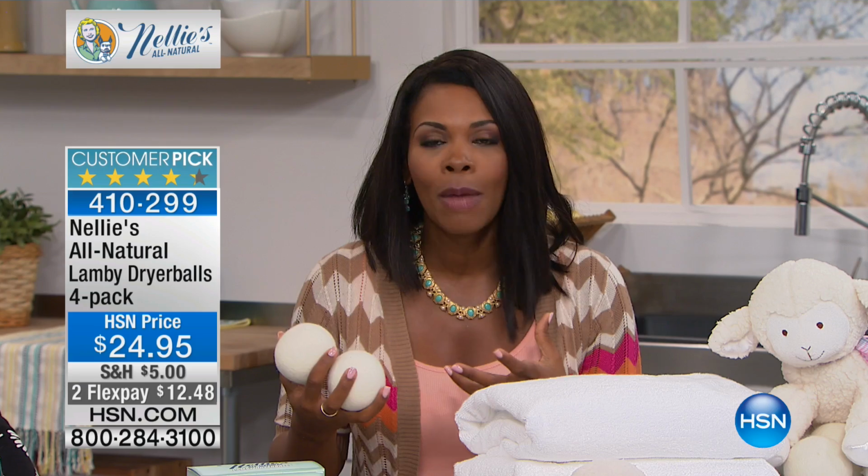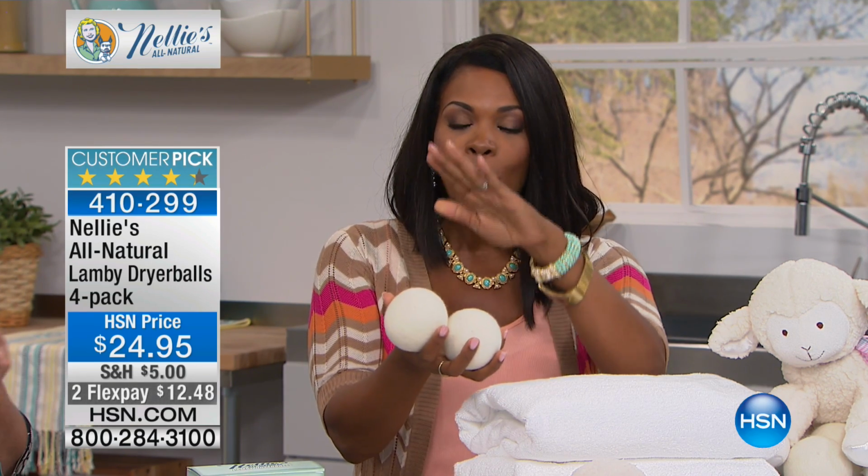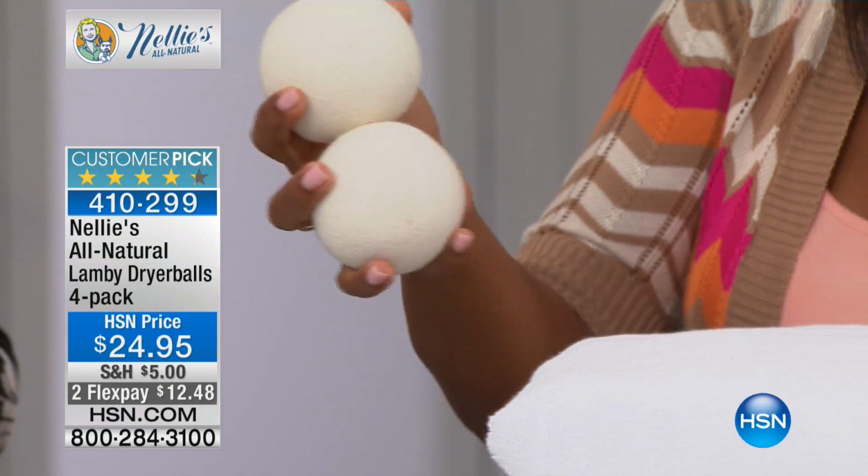And we know this because we've all done it. The only difference between us, the people who've used the Nellie's Lamby Dryerballs, and those who haven't, is that this is the easiest way to really solve that laundry problem that happens across the board. And the fact that you're getting all 4 of them.